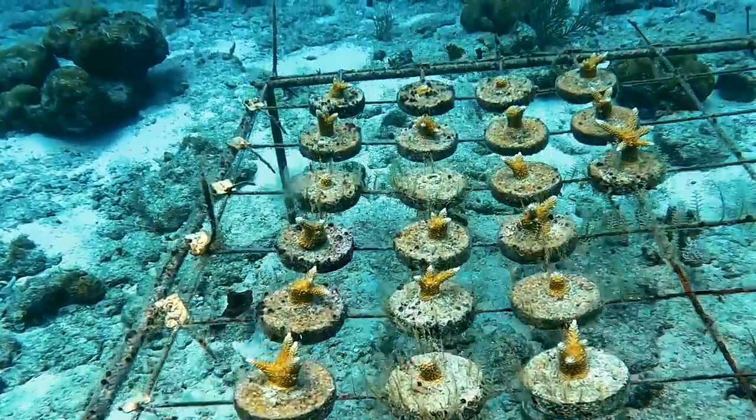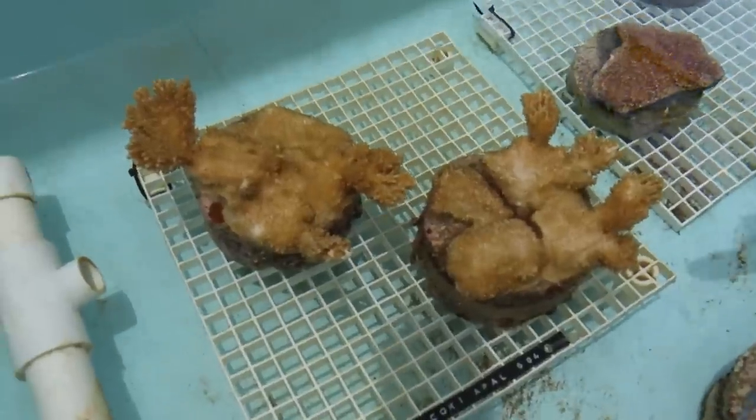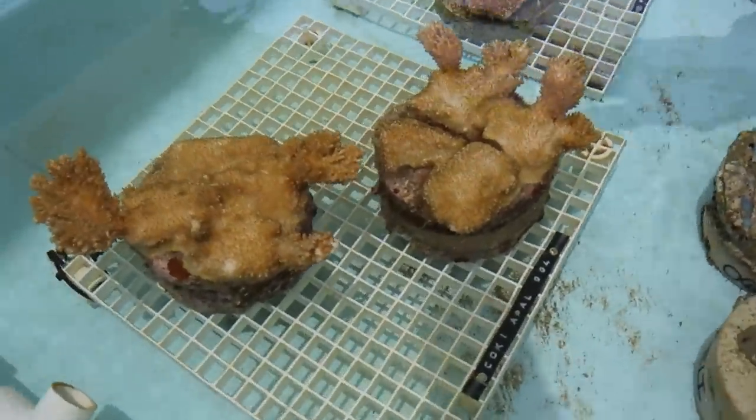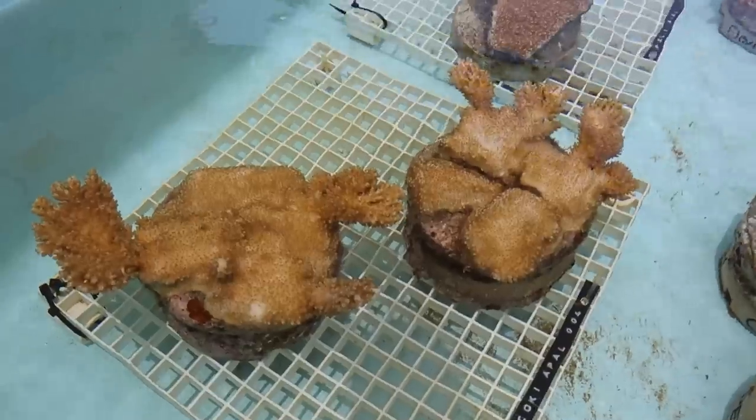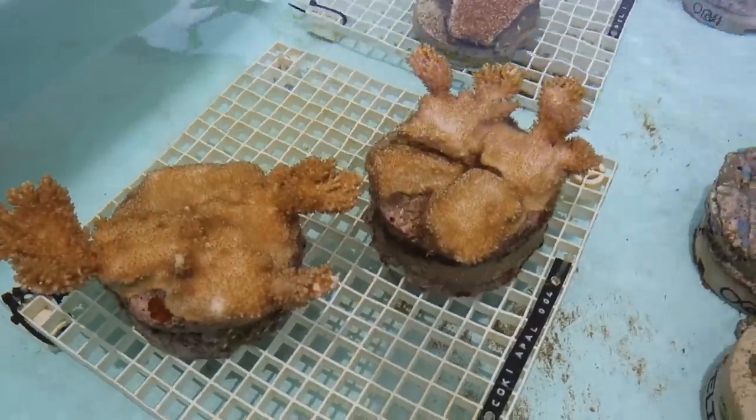As the fragments become big and healthy, they can be placed together onto one big puck where they'll grow back together into one large mass that's much closer to reproductive size and much more likely to survive when it's put back out on the reef.